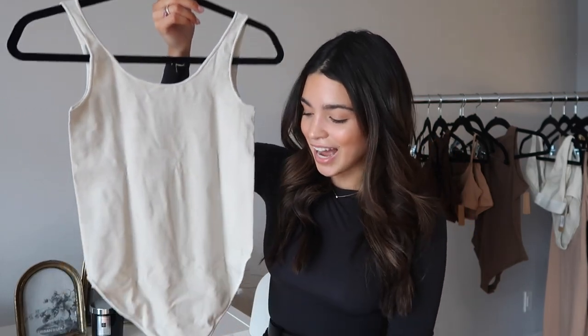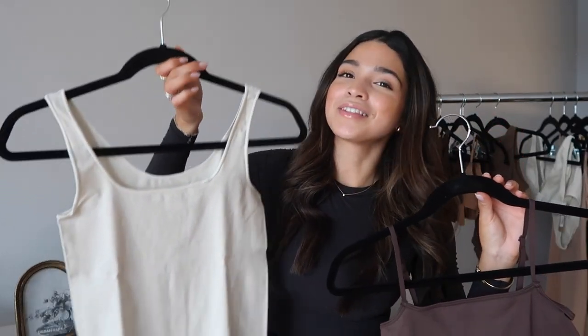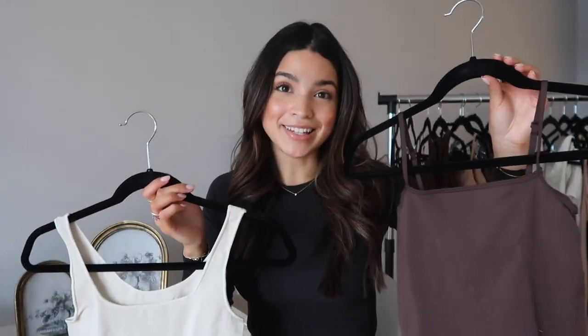The other wonderful thing about these is that these are not a thong style. There are lots of moments where I don't feel like wearing a thong, and having a bodysuit that actually has both a non-thong style and a clasp is just life-changing. I can't tell you how much I appreciate that little detail. And so for these two bodysuits, I have the scoop neck and the cami style.